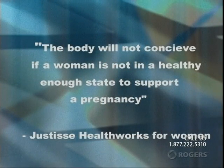It is a really emotional roller coaster for a lot of women and couples out there. And I know you brought in a favorite saying of yours when it comes to this issue, right? So one of my favorite things that I tell my patients is that the body will not conceive if a woman is not in a healthy enough state to support a pregnancy.